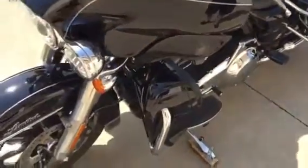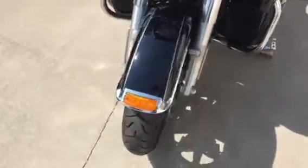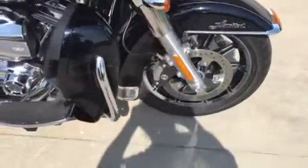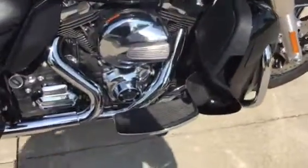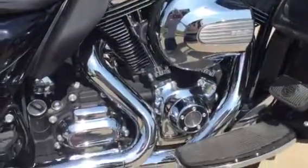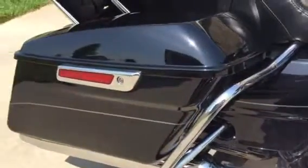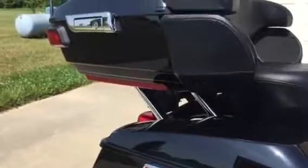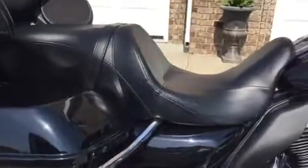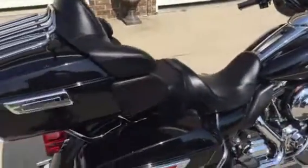Being a limited model, it has the liquid cooling to the heads. Also the black and chrome contrast cut custom wheels front and rear. It is equipped with the 103 high output engine, mated to a 6-speed transmission. This bike is in fantastic condition. It also has the Harley Davidson luggage for the saddlebags and also the tour pack. This beautiful bike is ready for the highway, ready for your next road adventure.